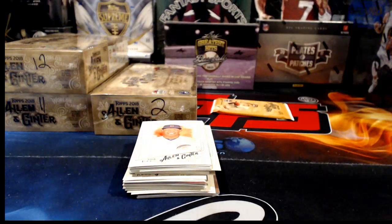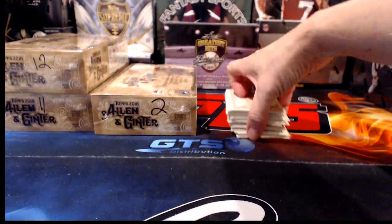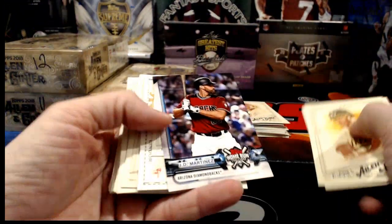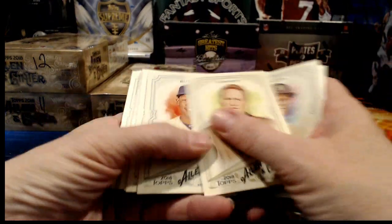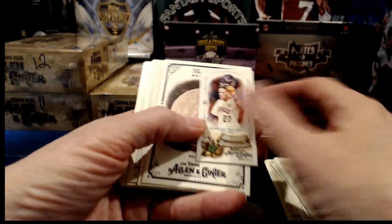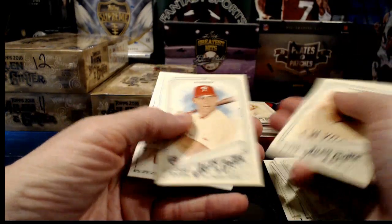That's the other fun time of the year, when all of our little prospects start getting their September call-ups, so we can get a little look at them, see what's in store for next year. So that's not too far away either. Diamondbacks, J.D. Martinez, Home Run Challenge. So yeah, September and October always are fun times.